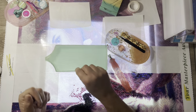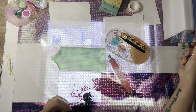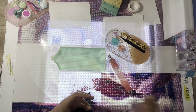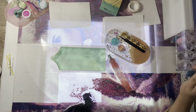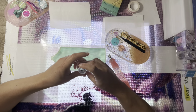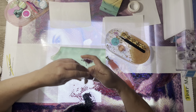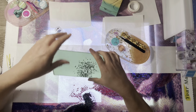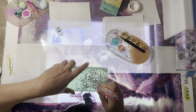Oh, I can't wait for my new tray to come in. And if I like this new tray, I'm buying more. I don't care, because I'm just worried about the color that I got. I don't think I'm gonna like the color. I don't know why I picked that color, but we'll see.